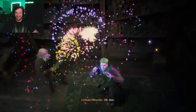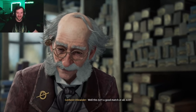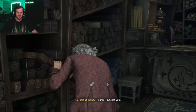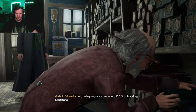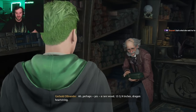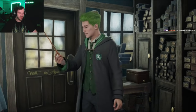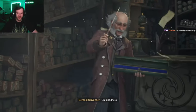Oh my god. This isn't a good match at all, is it? I mean, 10 inches is a little bit too much for me. No, not you. Perhaps. Yes. 13¾ inches, dragon heartstring. Oh no. Let's give this one a try. Oh my god, it's getting bigger and bigger. We're going for 50 inches.